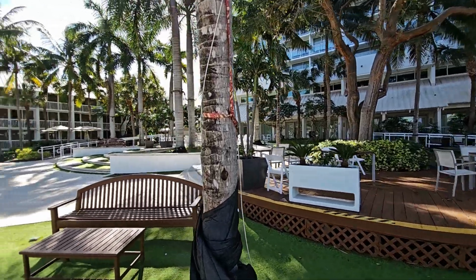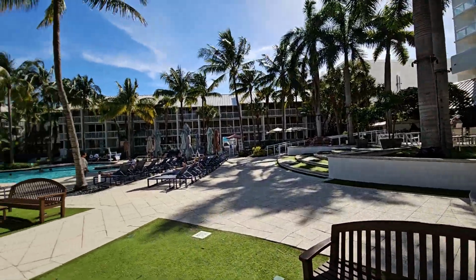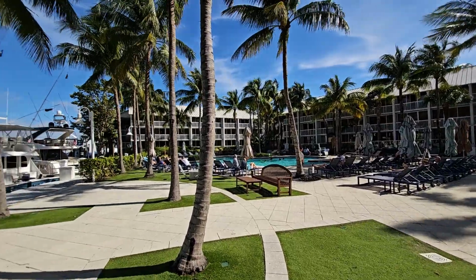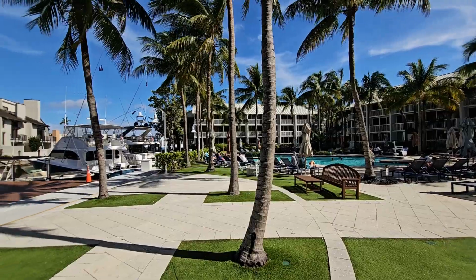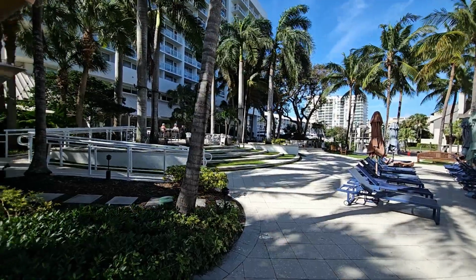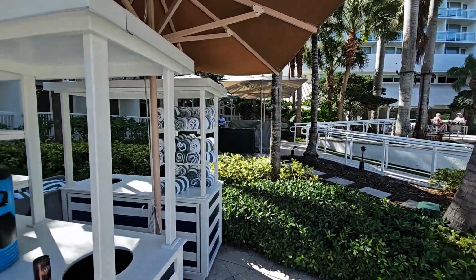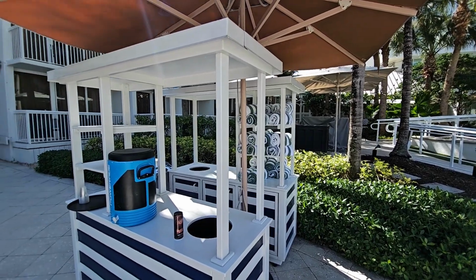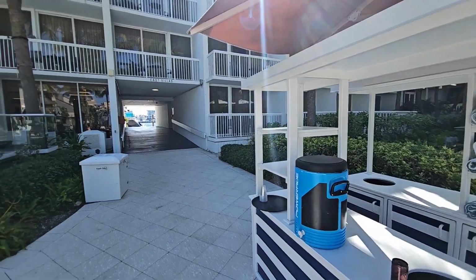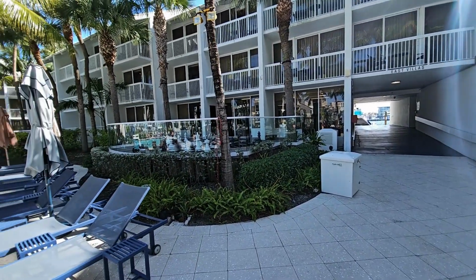And then of course the pool area, and I won't get too close or intrusive because there are people using it, but a lovely little pool area, reasonable size with lots of lounges and umbrellas around the outside. And a little bit closer to the pool area, and there's nice alfresco areas. There's an area here where you can get yourself a drink and some towels, and then easy access to the rest of the complex itself.